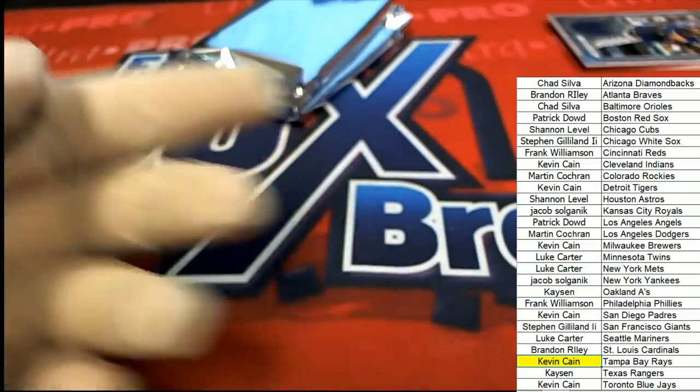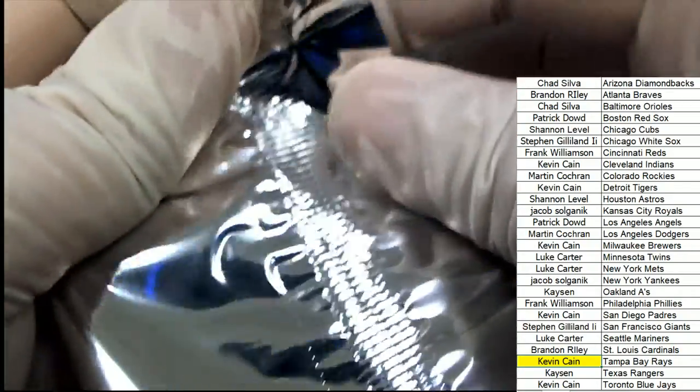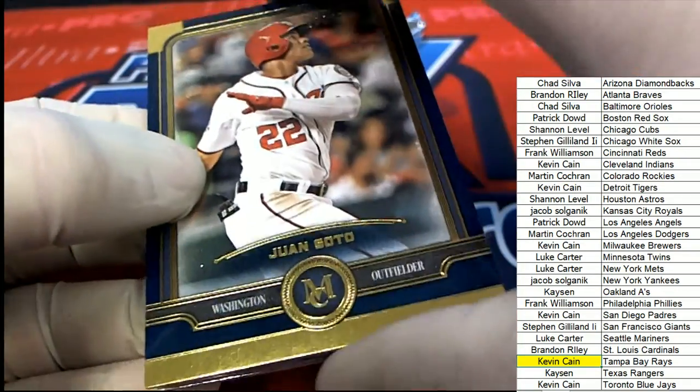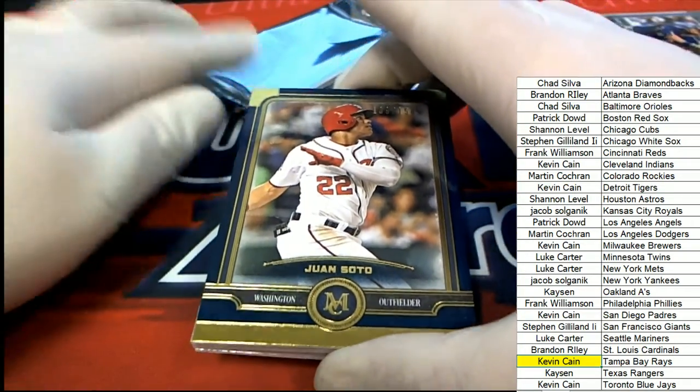Hit number three is coming up. Who? What's it going to be? Who's it going to be with hit number three? Looks like we have a parallel starting things off. Yeah, really nice one for the Nationals. Sweet.